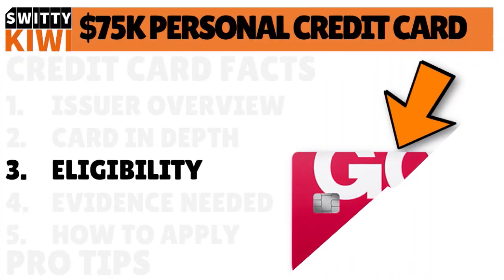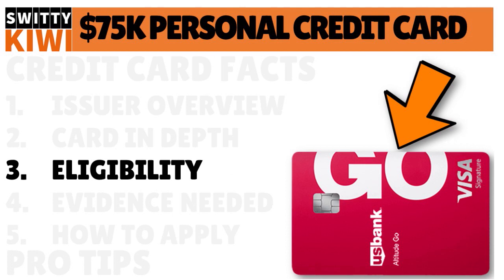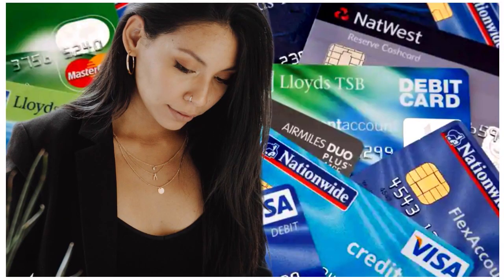So let me talk to you now about eligibility, folks. How can you gain eligibility for this card? Again, we're talking here about a massive personal credit card from US Bank, maximum limits $75,000. All kinds of credits are welcome as long as the FICO is above 560.